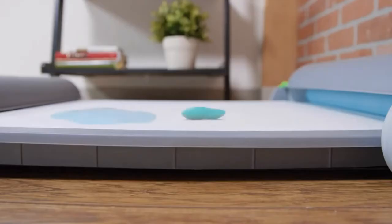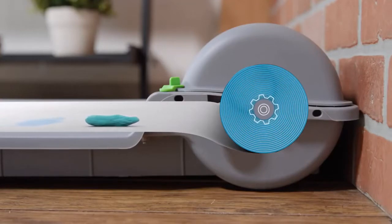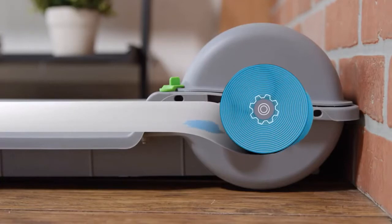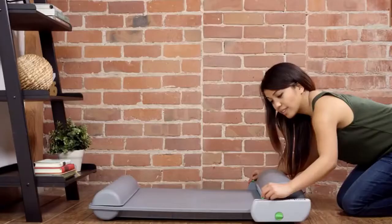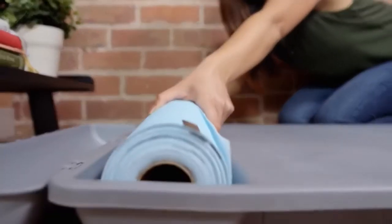Here's how it works. The dog goes potty and the pad absorbs liquids and begins to dry out solids. Then the system replaces the soiled pad with a fresh, clean one. A barrier lining wraps and seals waste to lock away odor. The system is hands-off for weeks at a time, then disposal is fast, easy, and clean. Simply replace the used roll with a new one.